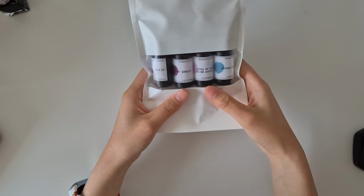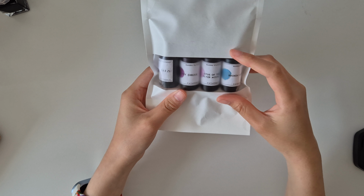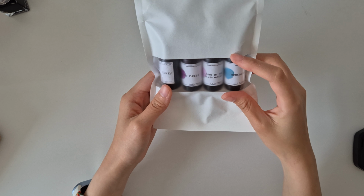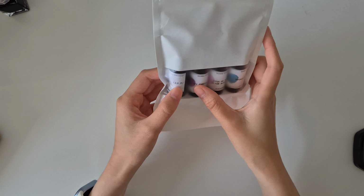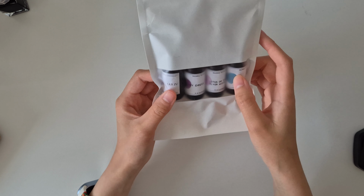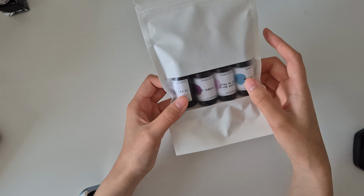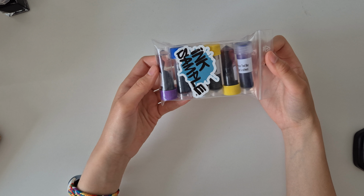I also bought 4 Shanghai Stationery inks in their 10 milliliter bottles. So excited for this. I got 2 purple, 1 pink, and 1 blue that has a yellowish shade on heavy applications. And last, this is Inksample.nl.